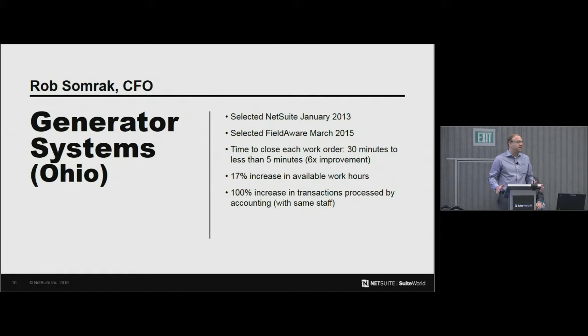I'm the CFO of Generator Systems in Ohio. When we first implemented NetSuite in 2013, our business selected a different piece of software to help us manage our field service operations. About a year and a half later, I knew it was time for a change, and we made that change. Generator Systems is a fairly diverse business, but I knew from day one that it was our service business and the growth and profitability that we could achieve there that was going to move my business forward and make it everything I needed it to be.